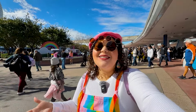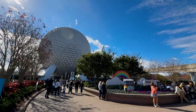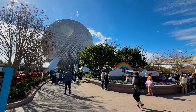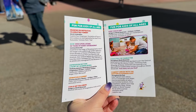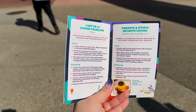Let's do Festival of the Arts 2025, and let's get into some hijinks. Epcot's Festival of the Arts 2025 runs through February 24th and is included in your regular Epcot park ticket. Make sure to pick up your festival passport as you enter the park. This passport is your guide to the festival. Not only does it list all the entertainment and show times, but every single festival booth menu.